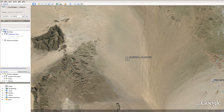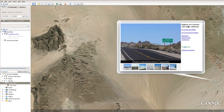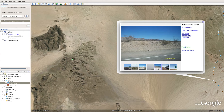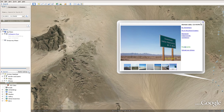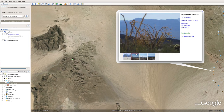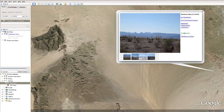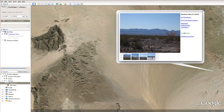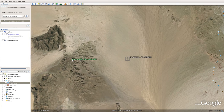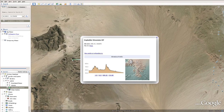If you take a look at some of the pictures of the area, you can see some of the countryside. This is generally what the area is looking like. Show you some more pictures here. There's a storm over the desert. Here's some of the local flora and fauna. This is the kind of bush that's growing in the area. This is the road that runs along that area. I thought it was also interesting, this is the mountain you're going to be looking at from the area, the main one there, Stepladder Mountains. It gets to almost 3,000 feet.